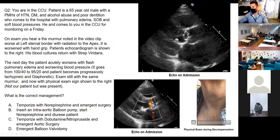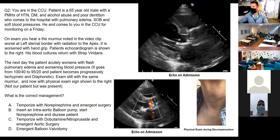Please. You're in the CCU. The patient is a 65-year-old male with a past medical history of hypertension, diabetes, and alcohol abuse, and poor dentition, who comes to the hospital with pulmonary edema, shortness of breath, and soft blood pressures. He comes to you in the CCU for monitoring on a Friday.